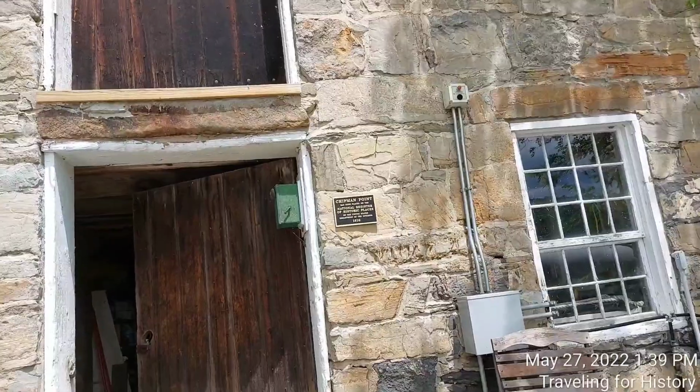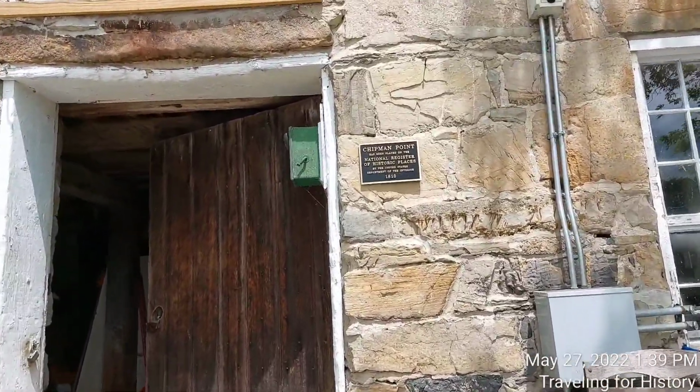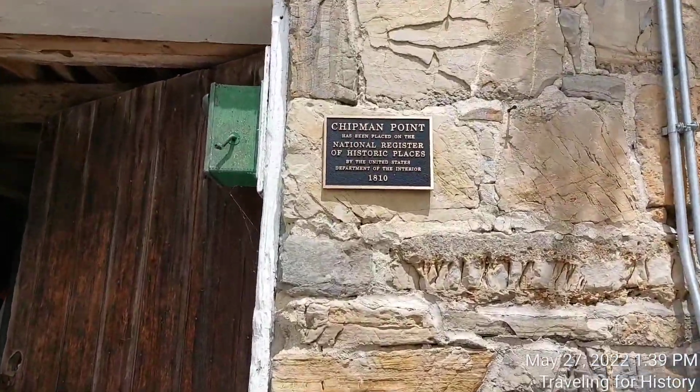Chipman Point has been placed on the National Register of Historic Places by the United States Department of the Interior.